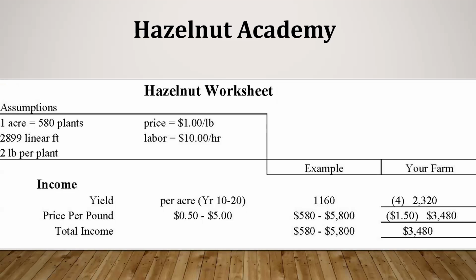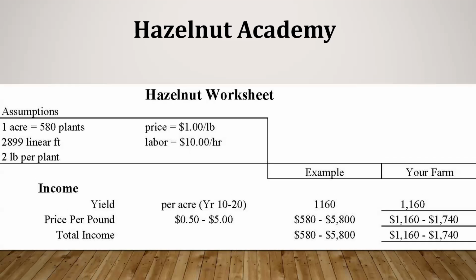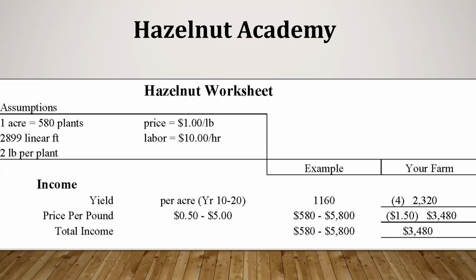So, what happens when we all of a sudden change some of these parameters? So, what if we went from 2 pounds per plant? What if we were able to double that to 4? And what if we were able to get $1.50 per pound, right? Well, now all of a sudden we're looking at what's that, $3,480? Keep in mind, your harvesting costs are going to be relatively the same. You're going to have us slightly more with the increase in the overall volume of nuts.